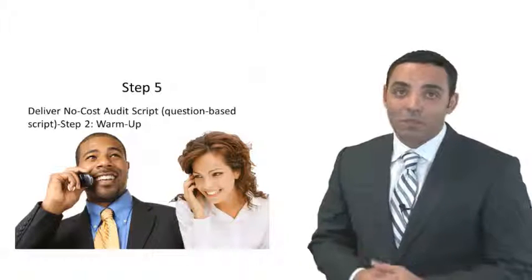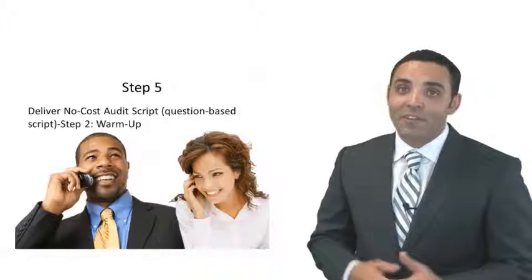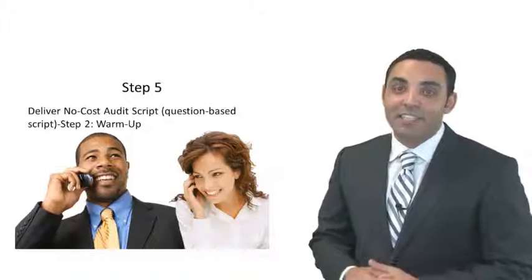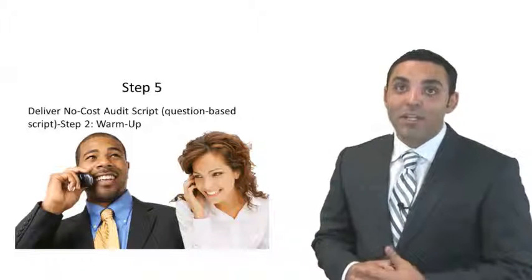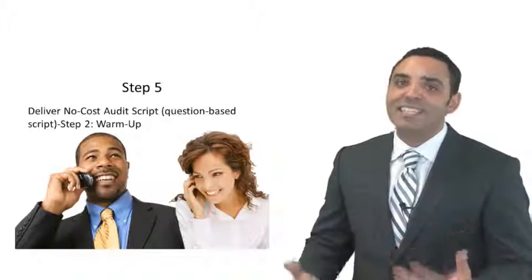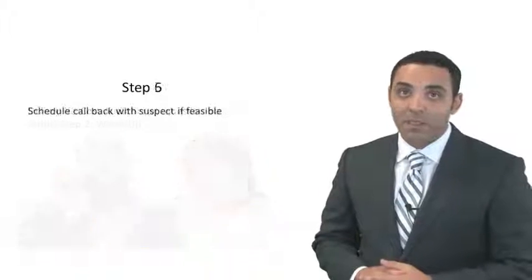and keeping the appointment. It is for this reason that any scripted questions designed to qualify the decision maker for an appointment are delivered after the warm-up activity is conducted, and only then after the prospect has signaled their agreement for the appointment setter to ask a few questions to determine if it makes sense to continue the conversation and ultimately close them on an appointment.